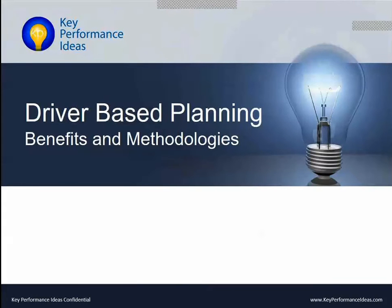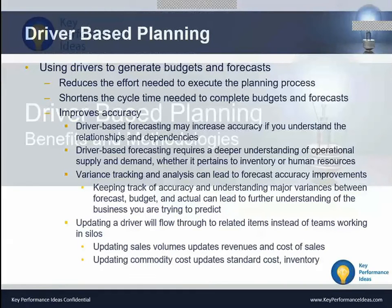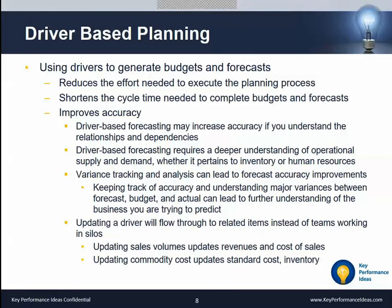So some of the benefits of driver-based planning. Using drivers to generate budget and forecast reduces the effort needed to execute the planning process. It shortens the cycle time needed to complete your budget and forecast, improves accuracy. So driver-based forecasting may increase your accuracy if you understand the relationships and dependencies between the different business areas and accounts. Driver-based forecasting does require a deeper understanding of your operational supply and demand, whether that is your inventory or your human inventory. It improves accuracy and variance tracking and analysis, which can lead to more forecast accuracy improvement.